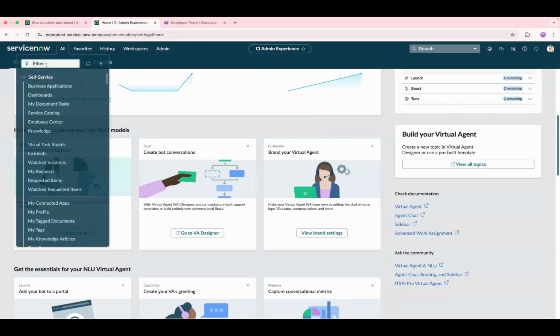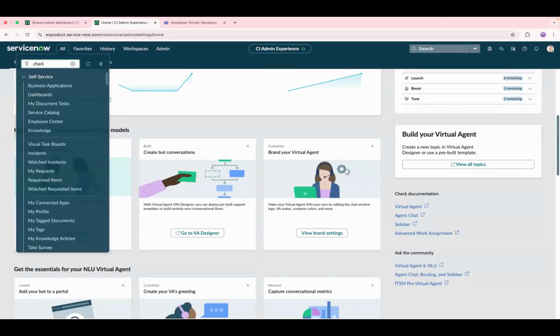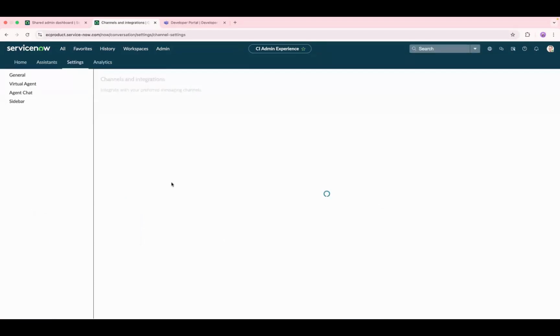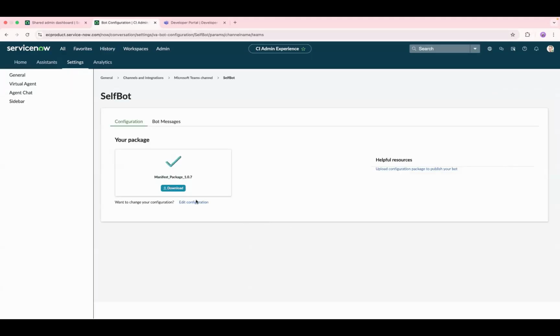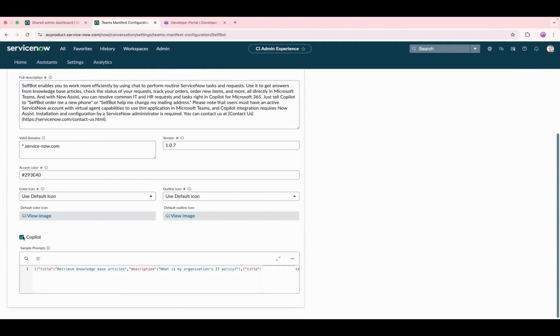Okay, I could just check. Then you go to channels, and then you manage your bot, and you go to configuration, and then you select this checkbox, Copilot.